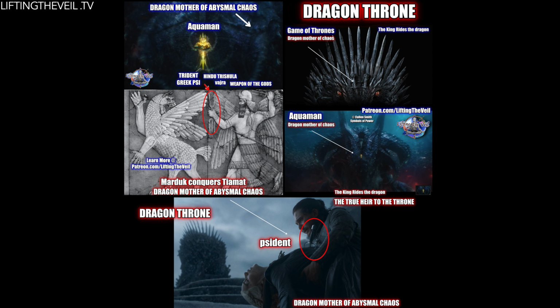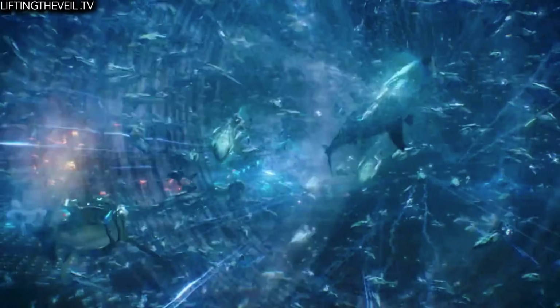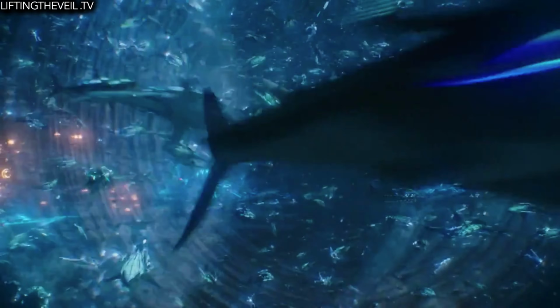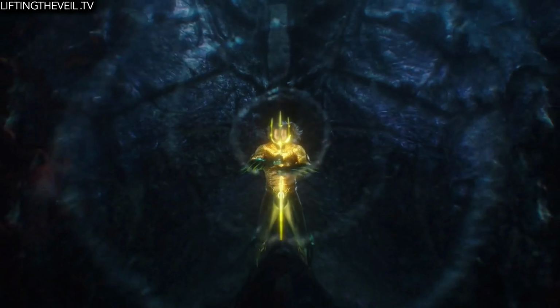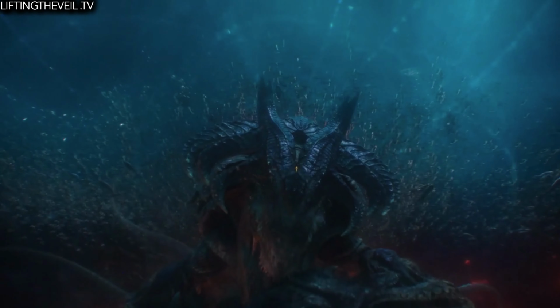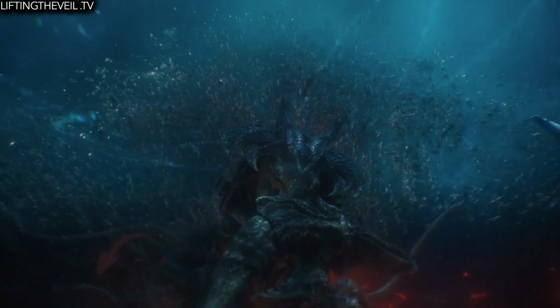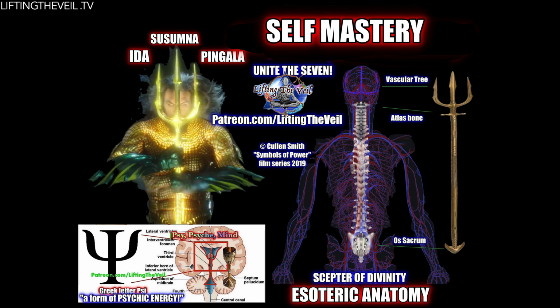And so this is why, again, Marduk slayed Tiamat with the Trident, and this is why Aquaman carries the Trident, and he conquers Tiamat, the Chaos Dragon monster of the Abyss. Then he gains his psychic power, and he commands the power of the seven seas after uniting the seven, which is representative symbolically of the esoteric nature of ascending the throne, of the Kundalini rising, of the harnessing of the ascended mastery, of the seven chakras, of the seven energy centers, uniting the seven.